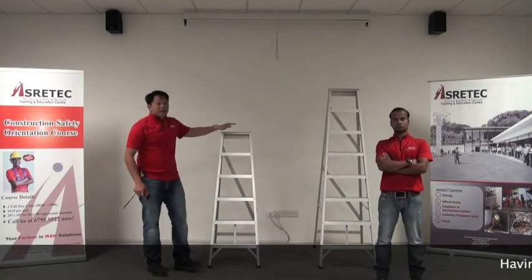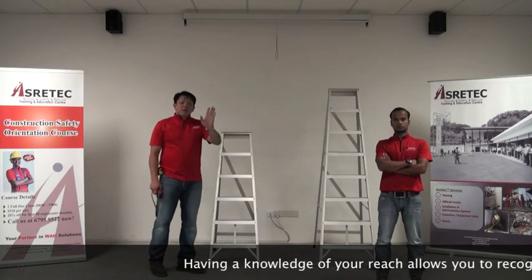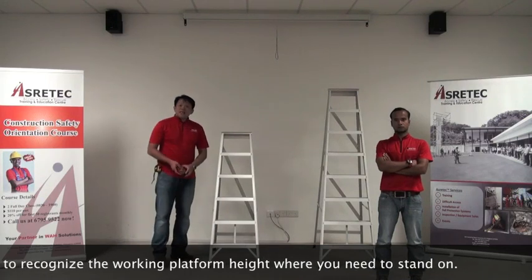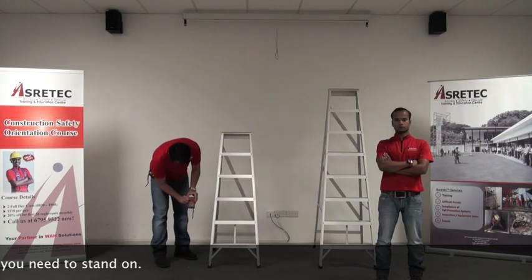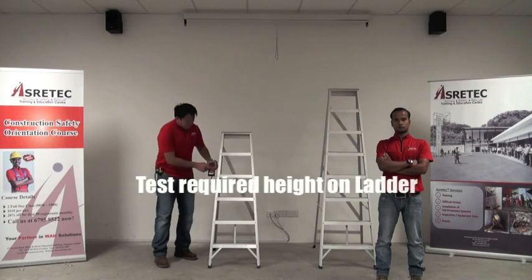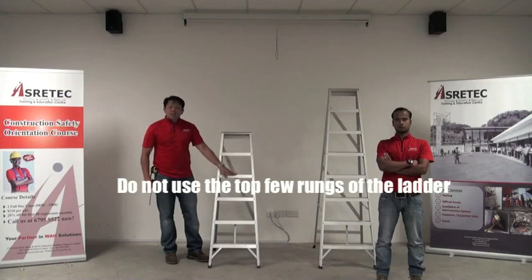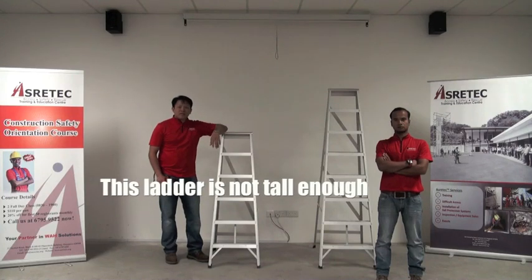Have a look at these two A-frame ladders. If in our policy, we state that the top few rungs cannot be used, how do you know which ladder is suitable for the work that he's about to perform? Let's have a look. He needs to be 1 meter above the ground. One meter, meaning that he would need to be standing on this platform in order to reach the ceiling. And we have already said that by policy, he can't use these top few rungs. This ladder is not tall enough for him to do his work safely.